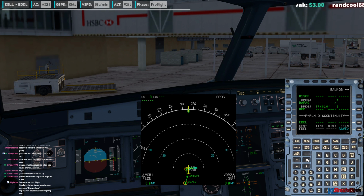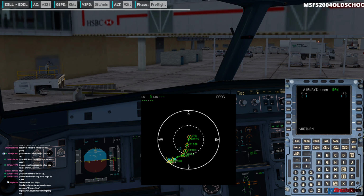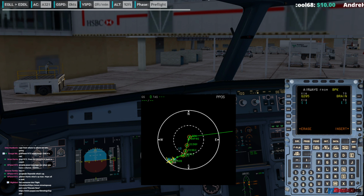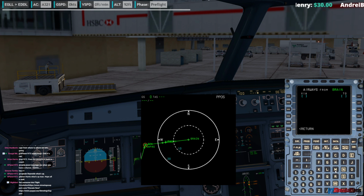We're loading up our flight plan over to Germany. We're going all the way out to BPK. Put that back in plan mode. After BPK, it looks like we're going to pick up an airway, Quebec 295, all the way to BRAIN intersection. Insert that. That looks good. After BRAIN, we're going to pick up another airway, Mike 197. Oops, missed the 9 there. 197.